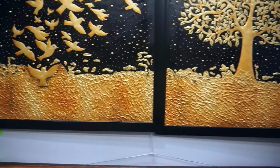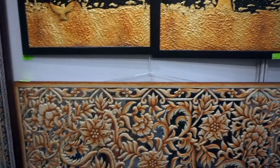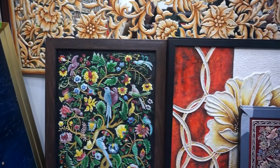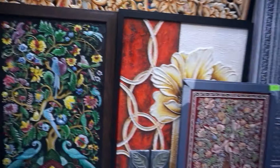In this next stall, I met this wonderful woman having ceramic artwork from Gujarat. She explained to me in detail how this complete artwork is being made, the price of these beautiful pieces and so much more about it. Please listen to her experience.